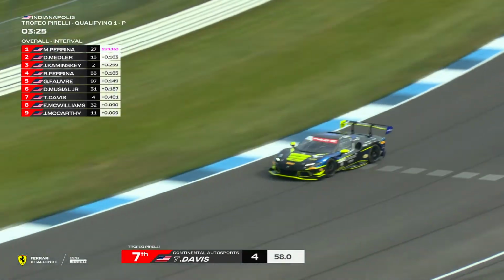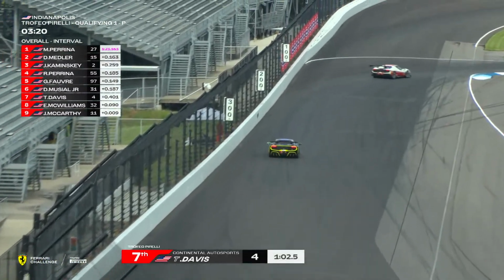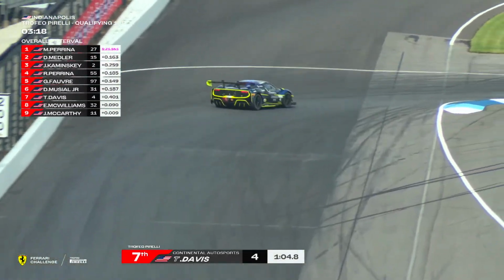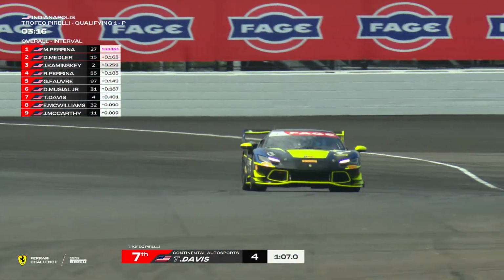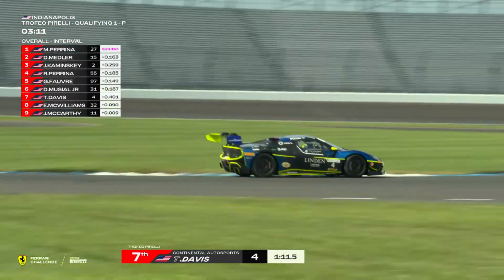Kaminsky comes over the line again for his 5th lap. Medler, I think, has only done 4, so Medler might have parked it already. And I think that's probably going to be it, Tony, just judging by the pace of the cars now that they're out there. 0.3 of a second across those top 3.